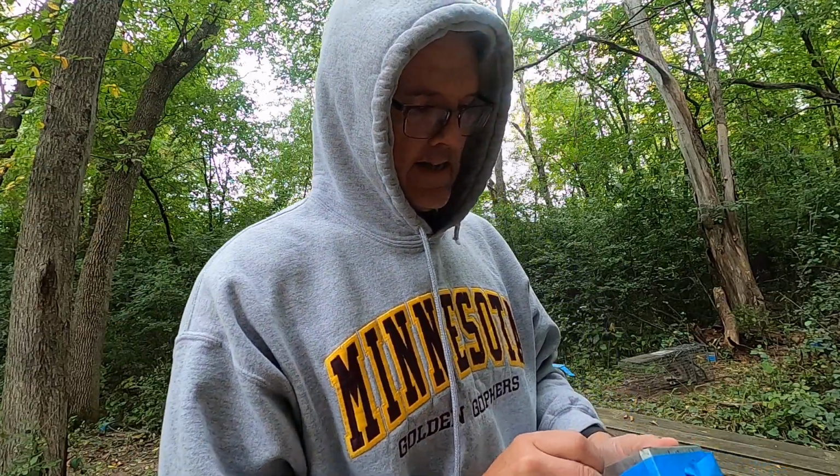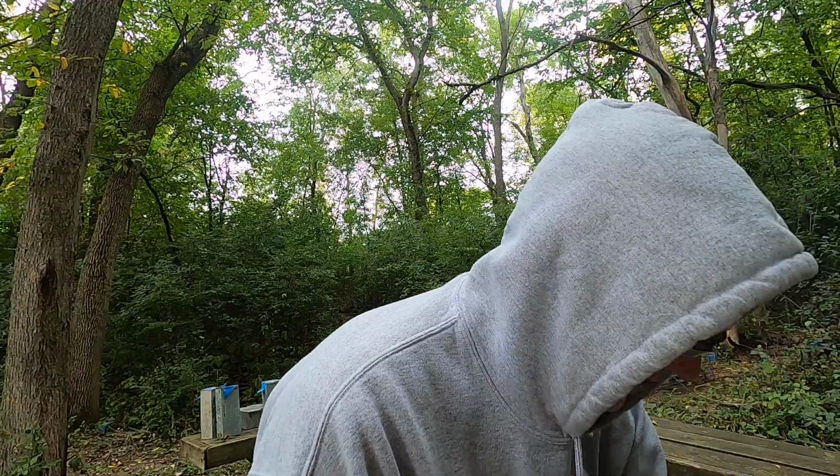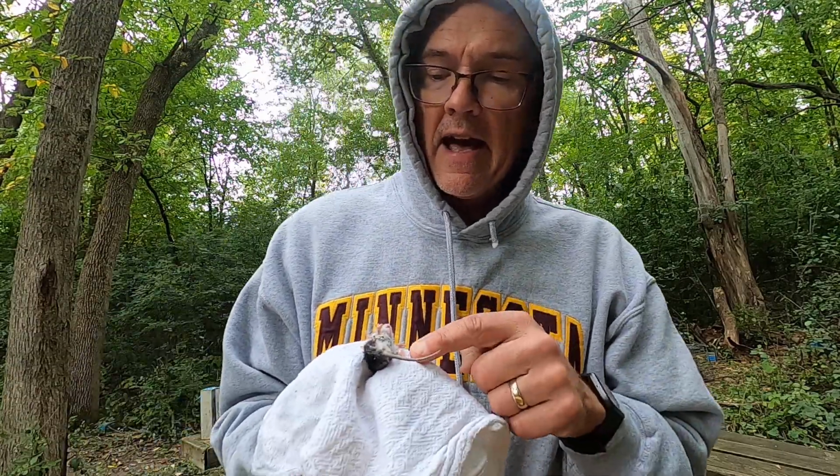We have 8 mice to contend with today. Oh, he's just a little dude. This guy was probably born a month ago. And he's not a recapture.